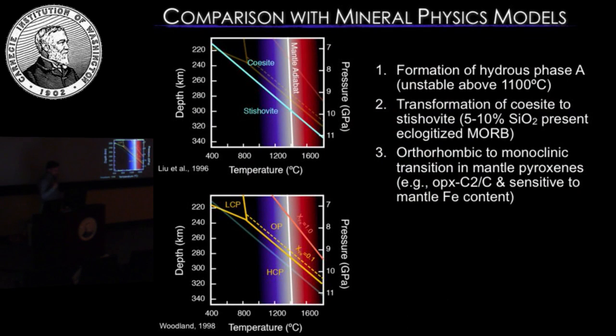We can take these observations, this variation in depth and impedance, and compare them to several mineral physics models for what's going on inside the Earth. So we can test the coesite to stishovite phase transition. The blue line here shows the depth and pressure sensitivity of the coesite to stishovite phase transition over temperature. We can do the same for the transformation of the pyroxenes. And we can basically rule out the formation of hydrous phase A as the primary mechanism for producing this discontinuity, purely because it's found over most of the Pacific. There's clearly not 1100 degrees C across the entirety of the Pacific mantle.